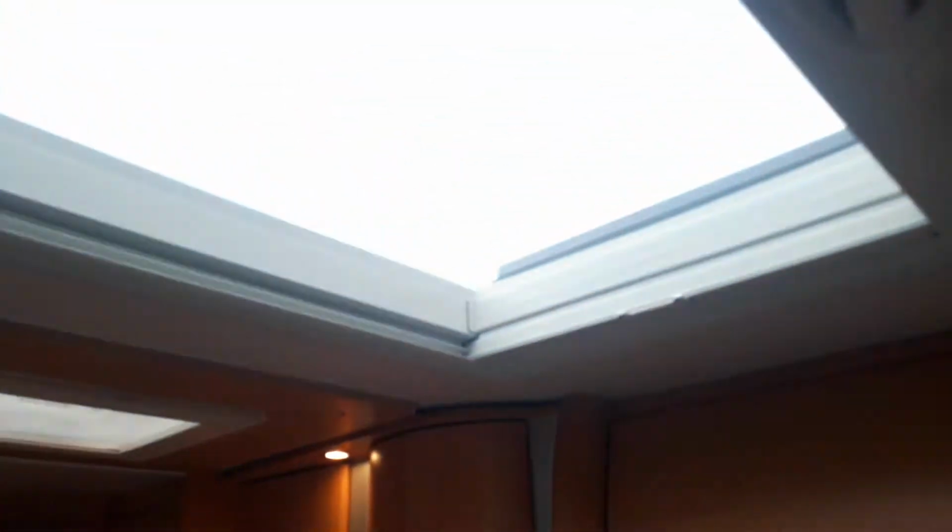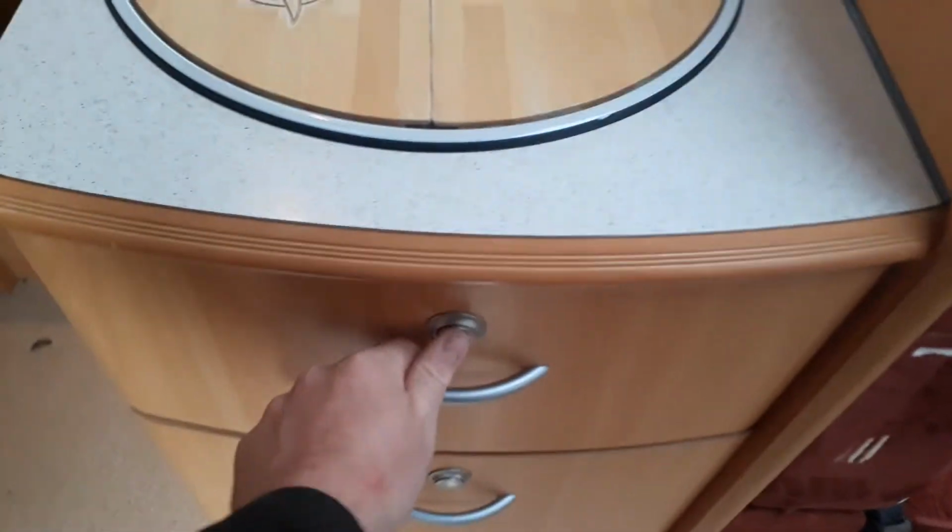We've got a nice big roof light above the lounge, and then a further 2 skylights as you go back. Kitchen is very good. Europeans don't major on kitchens, but this is a very good one, in fairness to it. There's loads of drawer space and deep cupboard space.